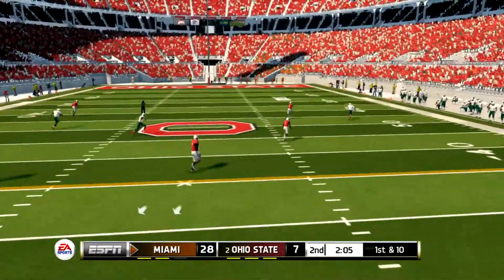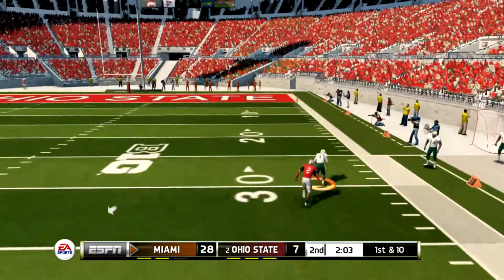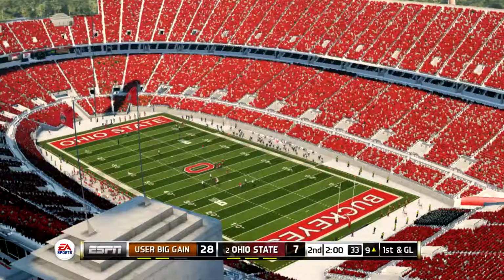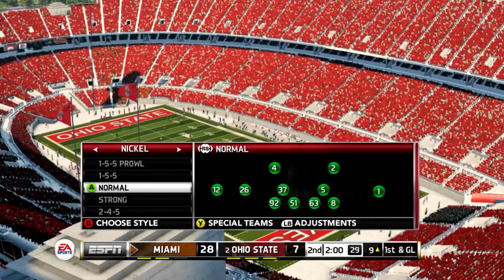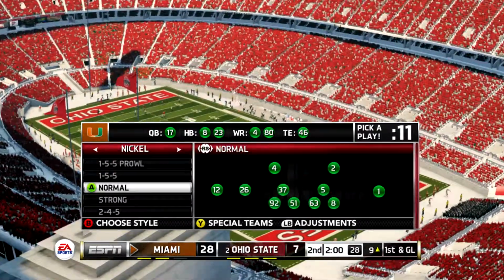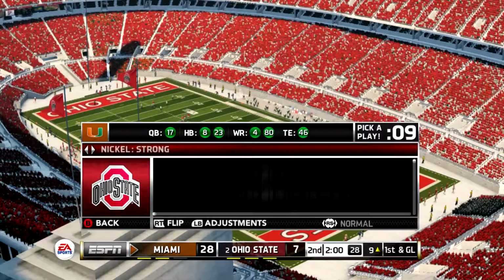He gives a pump fake. Wants to go long and does. He hauls it in. They'll bring him down at about the 9-yard line. Nice play. Good job here by the quarterback staying with his receiver, and the receiver stays with the route because he knows his quarterback has the arm strength to get it there.